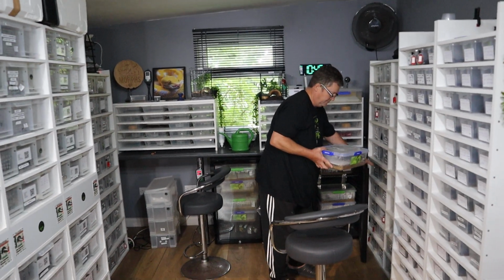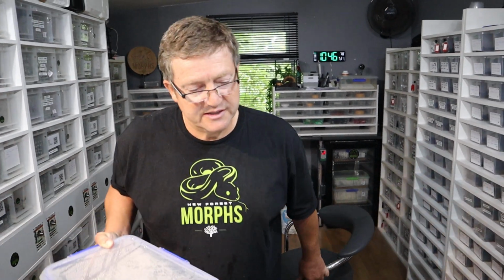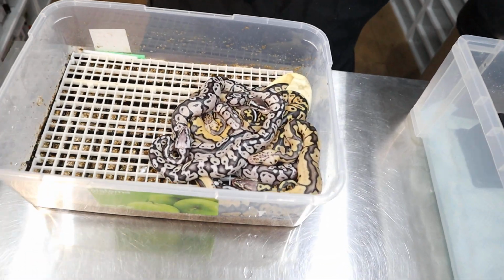Yeah, there was one that, when it had its head out, almost looked like it could be an Axanthic. I personally think it's the influence of the het Axanthic you're seeing there. I don't think we've hit an Axanthic clown, if I'm honest. But you'll see, we've actually hit some really good odds. So let's have a wee look and see where we are.